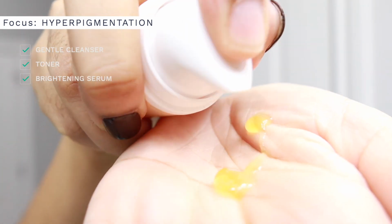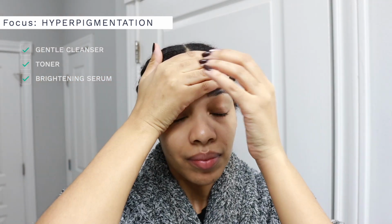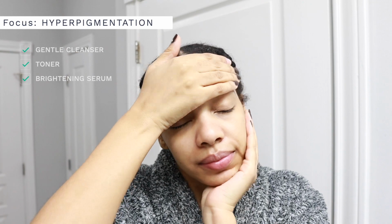After that, I am going to be going in with my brightening serum. This is a vitamin C serum from Hyperclear, and I really like the way that this gives my face that glow, that radiance.